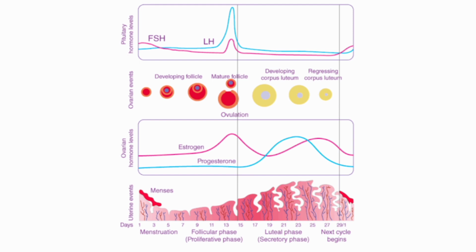However, if fertilization does not happen, the corpus luteum breaks down and levels of progesterone fall. The lining of the uterus along with blood is then shed through the vagina during menstruation and the cycle begins again.